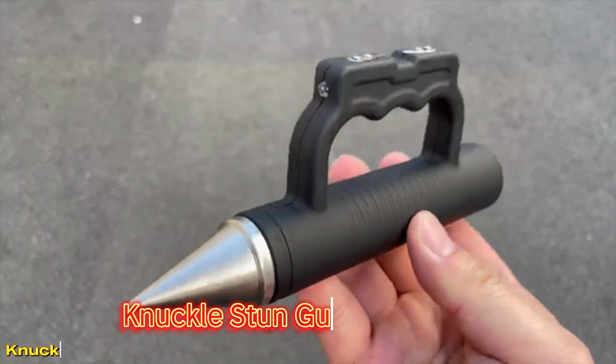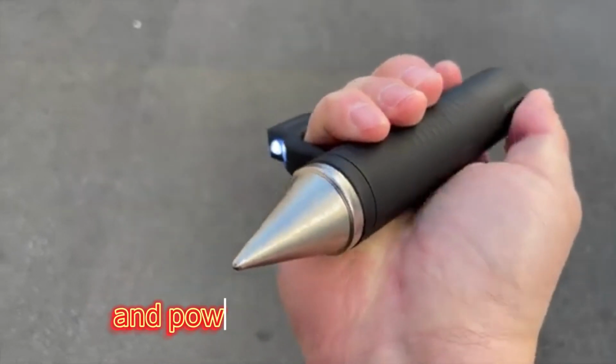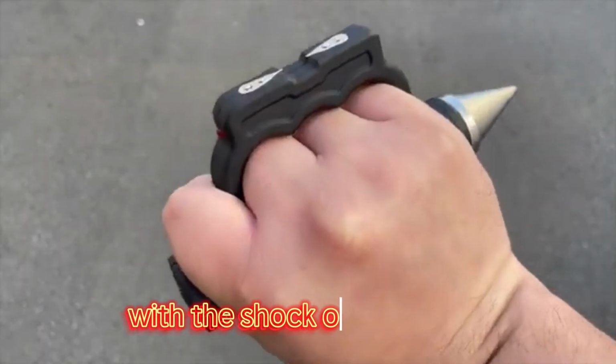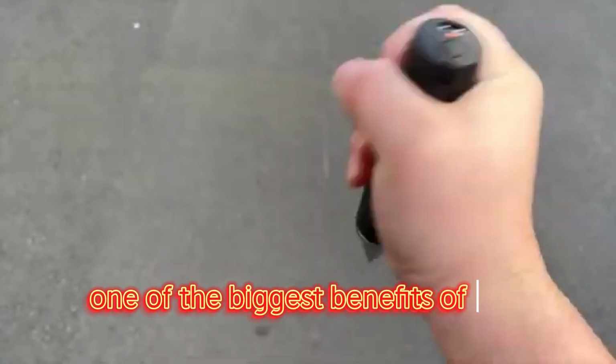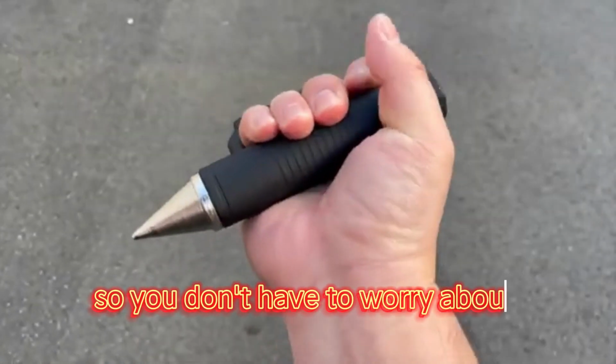Knuckle Stun Gun. For just $35, the Knuckle Stun Gun combo is a smart and powerful self-defense tool that combines the power of brass knuckles with the shock of a stun gun. One of the biggest benefits of this combo is its secure grip, even in stressful situations, so you don't have to worry about losing control.